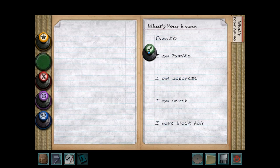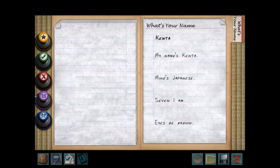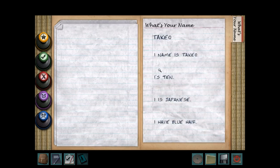Fumiko. Let's use the check. "I am Fumiko. I am Japanese. I am 7. I have black hair." Hey, nice job. That's a good one. Kenta: "My name's Kenta. Mine's Japanese. 7 I am. Eyes be brown." Not quite. And then Takeo: "I name is Takeo. Eyes 10. I is Japanese. I have blue hair." If you actually have blue hair, that's accurate.